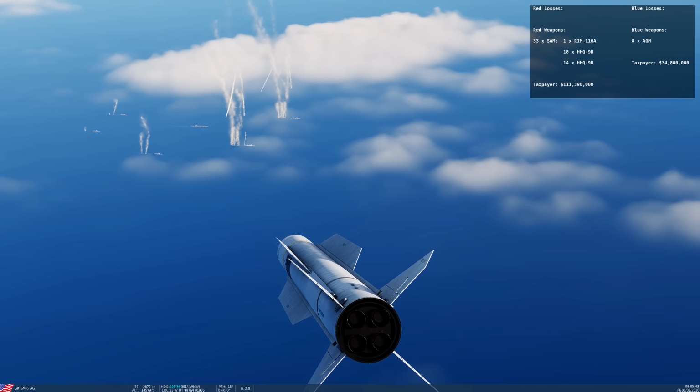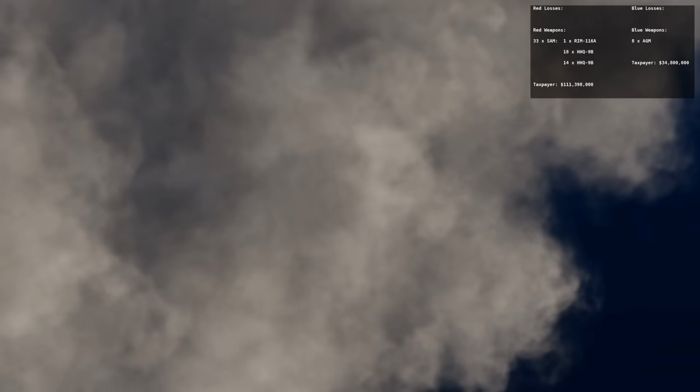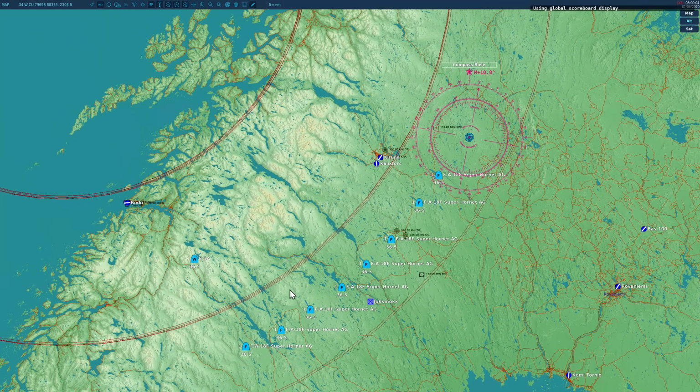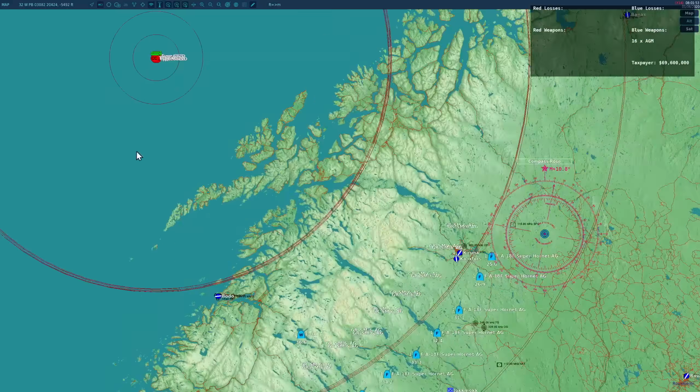Oh my god, is it going to get through? No. No. It's just not fast enough at this point. Boom! Alright! 8. No good! Next step. 8 aircraft, 16 missiles. Off you go. Woof! 16 at a cost of $69 million. Alright.